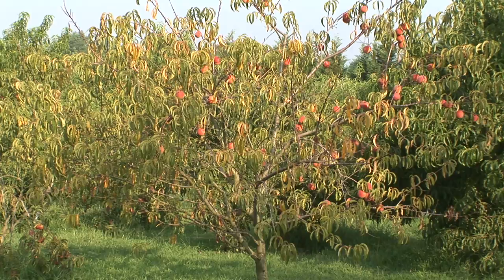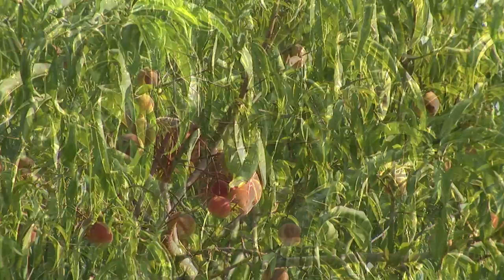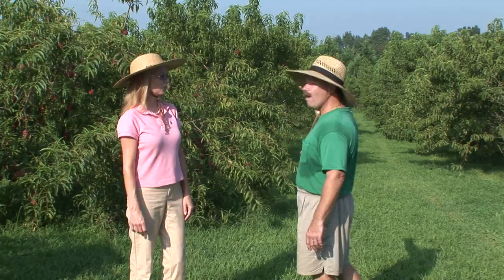This year the fruit is so abundant, and the reason why is the weather. It's been so dry, it's been so hot, and peaches love it that way. That's why we have such an abundance of peaches this year. Great. Can I show you some of the varieties of trees that we have? Sure, I'd love that. Thanks. Great.